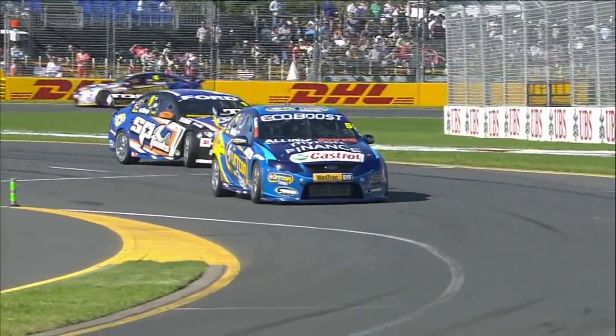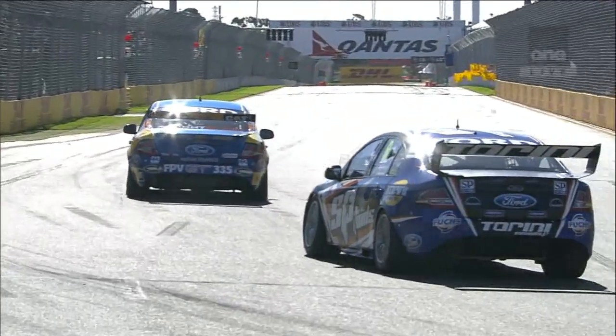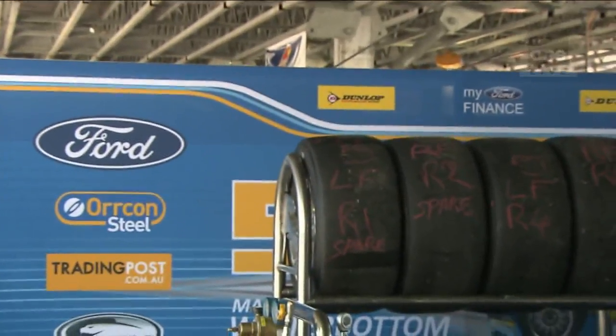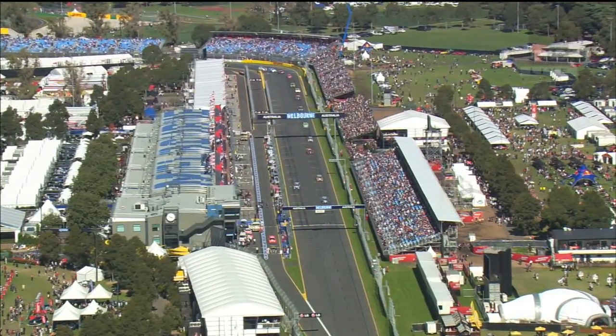Just remember, this actually works into Will Davison's hands, really. He's starting on the softs, and with the race being shortened, it's going to go 4:05 plus 1 lap. This is going to play right into his hands, I believe. The advantage that he will gain before he has to pit, I don't think anyone will peg him back. Quick shot of Campbell Little down there at Ford Performance Racing, I should say, the man behind the scenes with Will Davison and Mark Winterbottom.